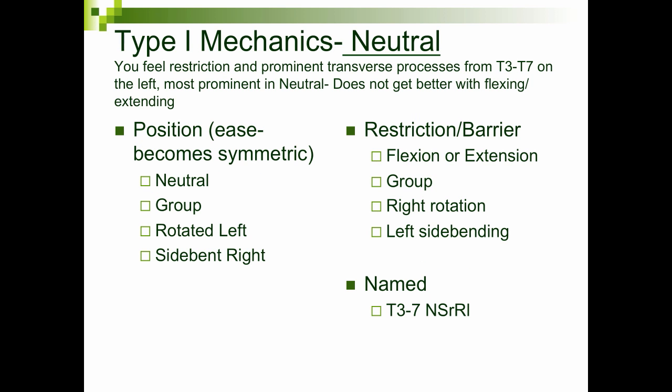So type 1 mechanics are neutral. You're going to feel this restriction and prominent transverse processes from T3 through T7 on the left. It's most prominent in neutral. So you have the patient flex forward and it doesn't get any better, and you have them extend and it doesn't get any better. So the position of ease is in neutral. It is a group, and you feel it on the left side, so it's rotated left because you feel those transverse processes coming out at you, and it's side bent right.